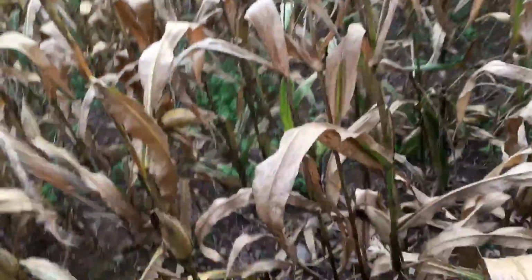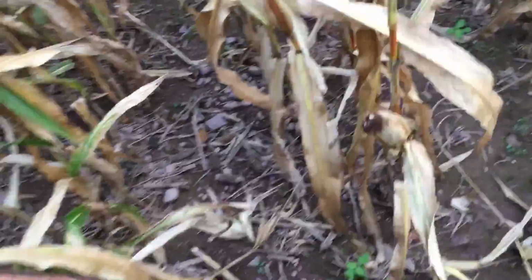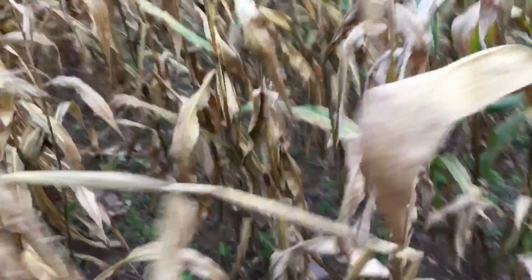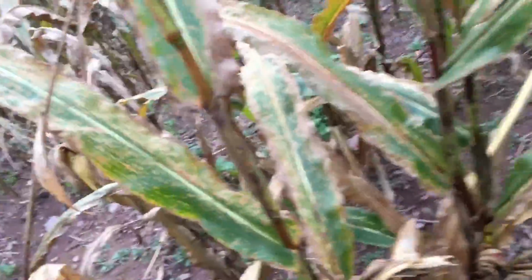So this field I didn't think would do 50 bushels an acre, but I'm willing to bet there's some corn here. I'm willing to bet we're going to be over 100, even given the way it looks down here, of course. But this ground is so wet, I am just sinking in with every step. I was going to mow hay today, that's out of the question. Sun wasn't out all day. Weather Channel said it's going to be sunny all day.